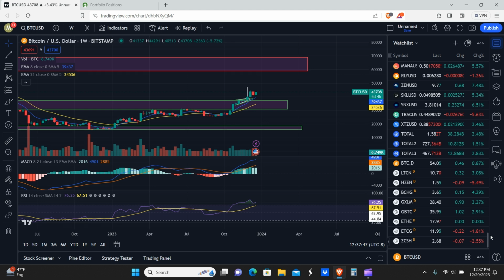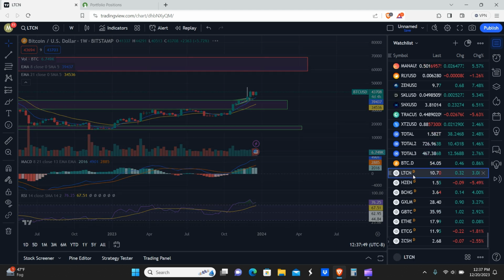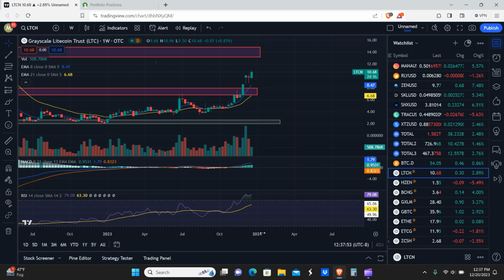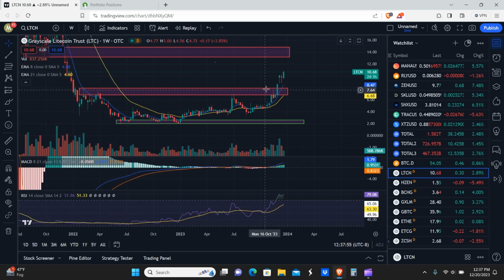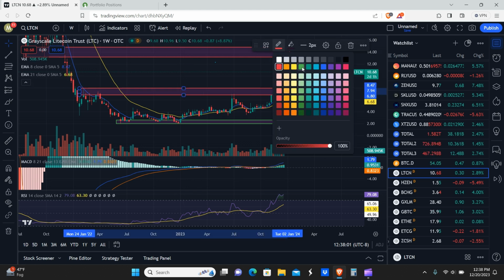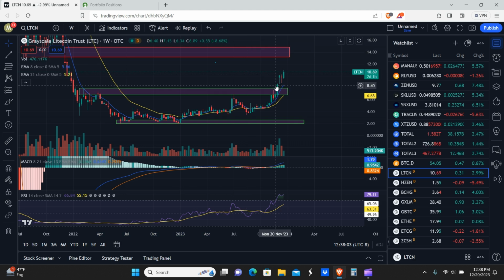With that being said, we're going to take a look now at LTCN. As you guys can see, LTCN is currently breaking out on the weekly. So we had this bullish close here. We basically said that this was bullish. This turned this previous resistance into support as soon as it had a body close out of this area. As you can see, the last time we had a body close in here was in April of 2022. So the fact that it broke out with a green candle there is pretty significant.